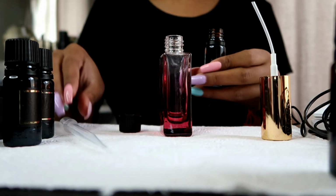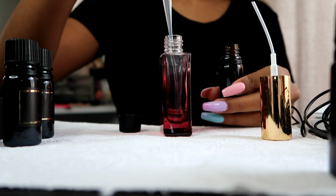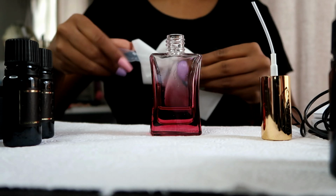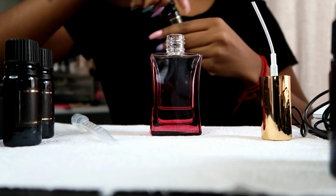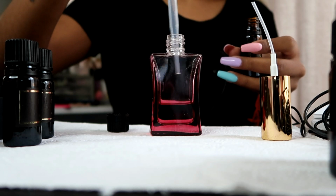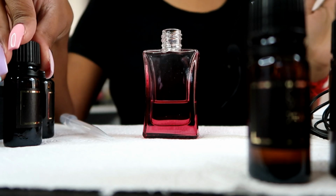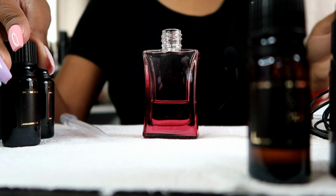I'm going to take Marine Fresh. Oh my god, you guys, Marine Fresh smells divine. Okay, then it's time for the orange. Taking a different tissue. Now that we have the orange, okay, next we're going to take the middle note, which is violet.